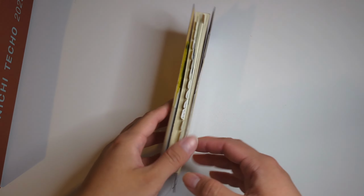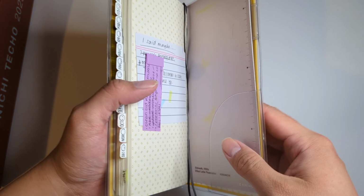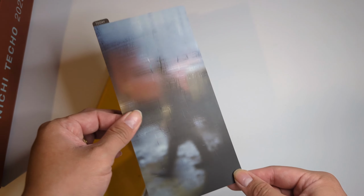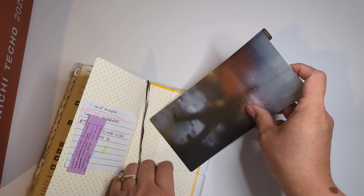Hobonichi Weeks, I use this more as a planner, which works really well. I've just got this pencil board. I can't remember the collection, but it's by a photographer. Anyway, I was literally obsessed with this pencil board, which is one of the reasons why I got a Hobonichi Weeks, if I'm being completely honest.